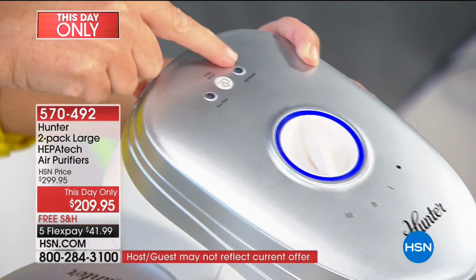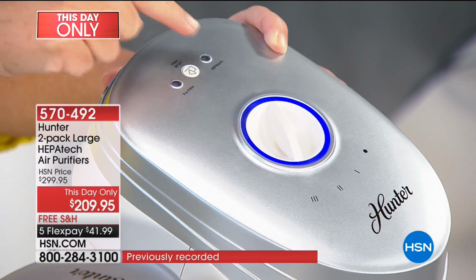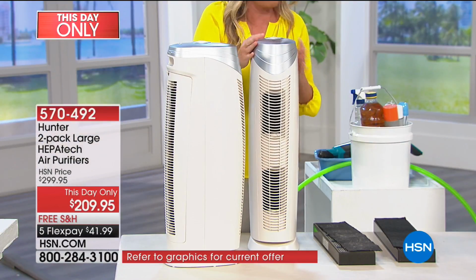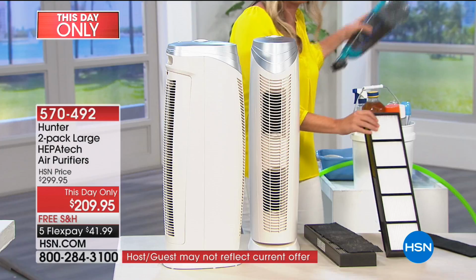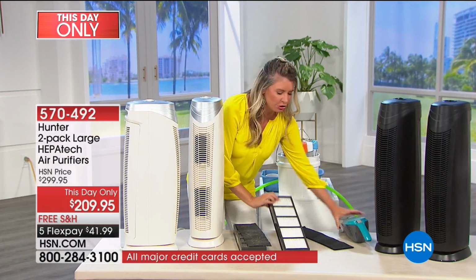We also have little indicators up here. When the pre-filter needs to be changed, this is gonna light up. When my HEPA-Tech filter needs to be cleaned, this will light up. I love the fact that this is a permanent filter. You are not going to have to replace this every 6 months. You basically get your little shop vac out and all you have to do is clean that out. That's an amazing feature as well.